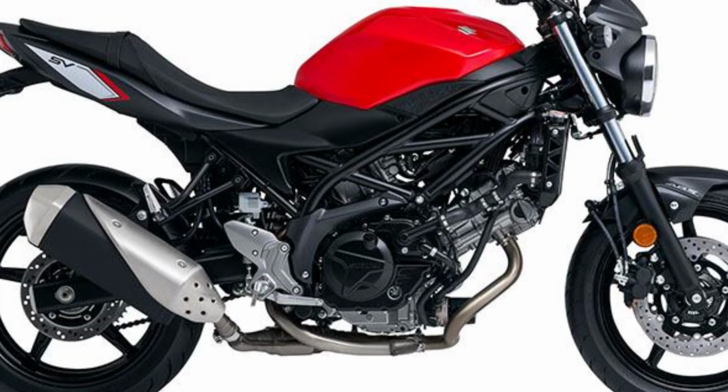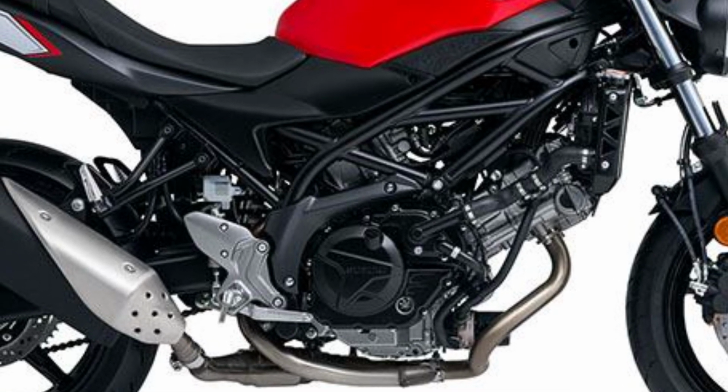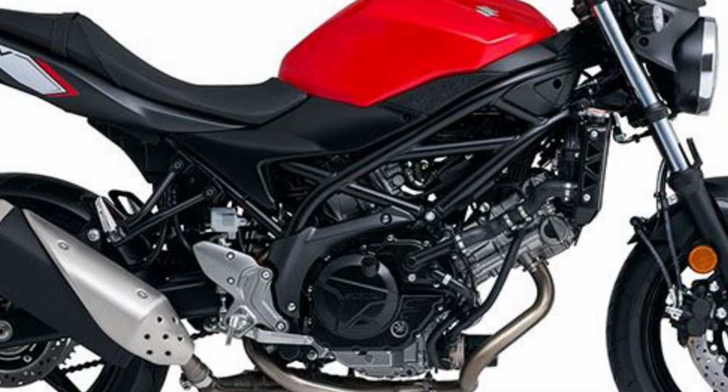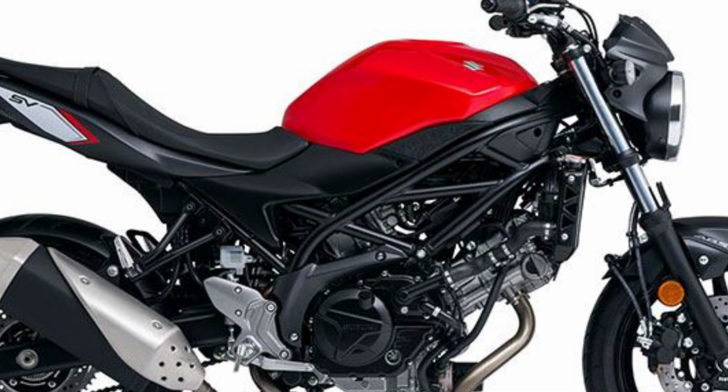This sports a 645cc V-twin motor. This motor's been around in their lineup for a long time. I think since like 1997 was the original SV650. It makes 76 horsepower at 8,500 RPM and 47 torque at 8,100 RPM.